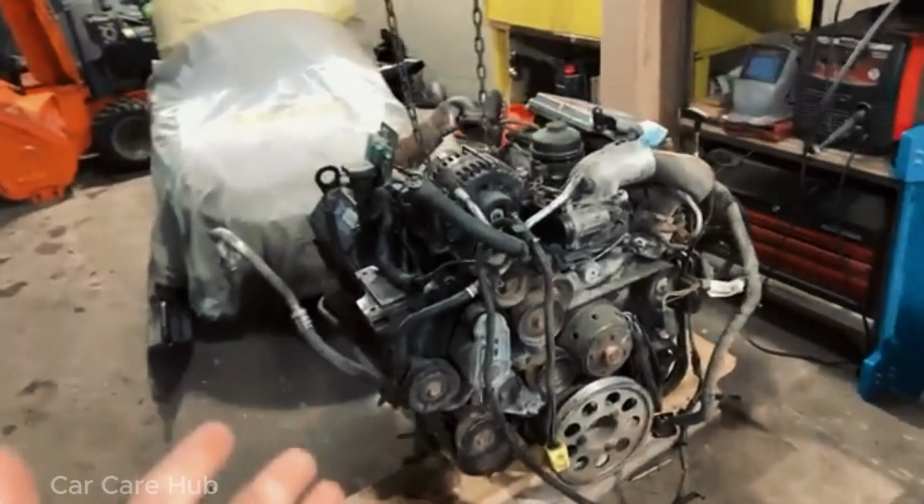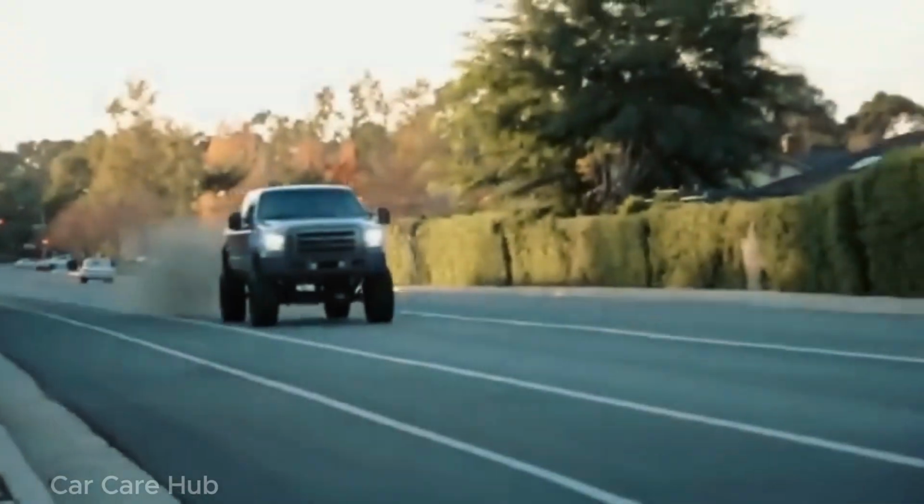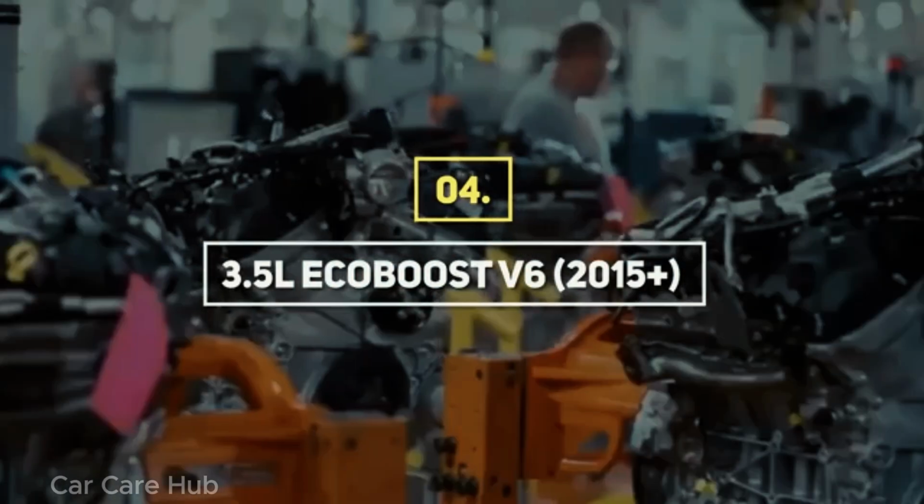But enough of the nightmares. Let's get into the engines that actually built Ford's reputation. The ones mechanics praise and owners brag about. The engines that survive abuse, miles, weather, towing, and time itself. Number 4, the 2015 plus 3.5-liter EcoBoost V6.